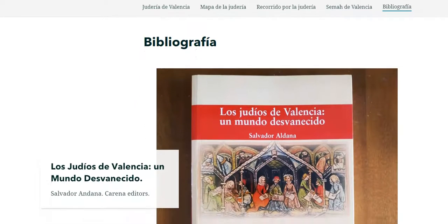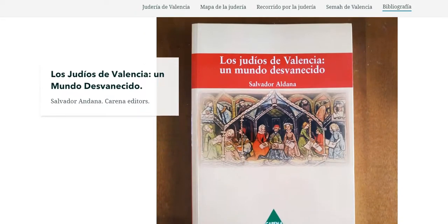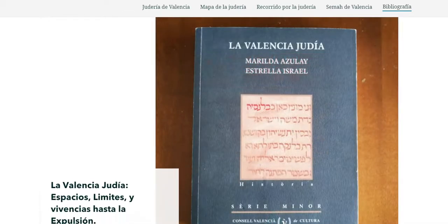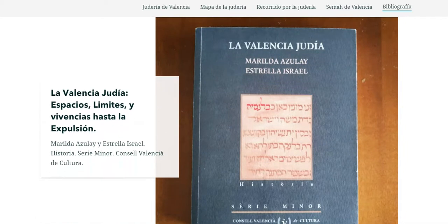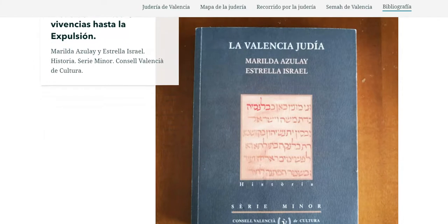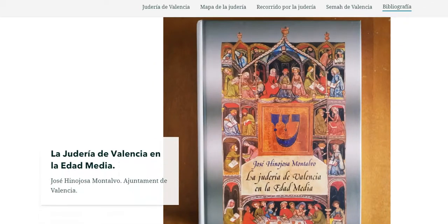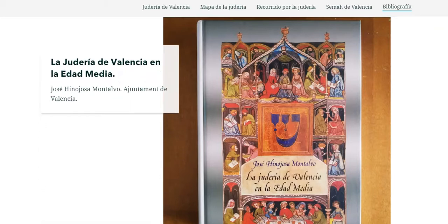These are some of the books we use to find the maps and to see the locations. The Judería de Valencia by Salvador and Dana, La Valencia Judía by Marilda, Azulay, and Estrella, Israel, that have different maps of different times that were very useful to do our story map. Different books and reports and articles by Jose Hinojosa Montalvo related to the Jewish Quarters of Valencia during medieval times.